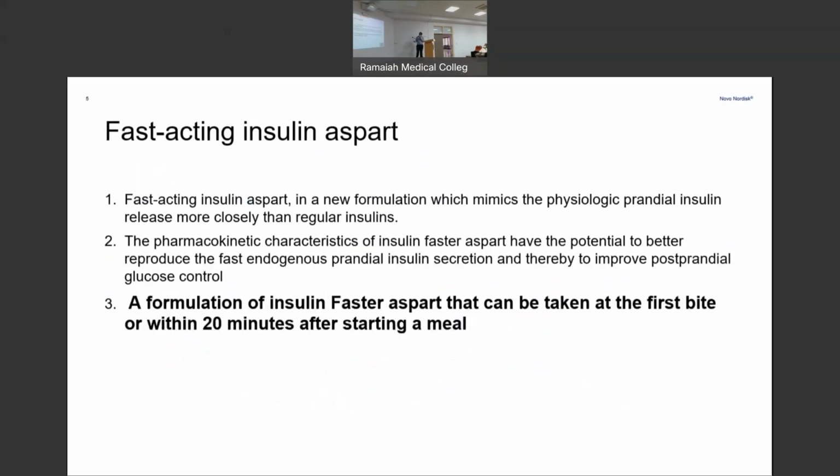So this slide is very important for you, where I just focus the important points regarding insulin aspart. Fast-acting insulin aspart is a new formulation which mimics the physiological prandial insulin release more closely than the regular insulin. So what does this mean? As you know, whenever we take food, immediately there is some amount of insulin released from the pancreas, and that will take care of the prandial excursion of the glucose.